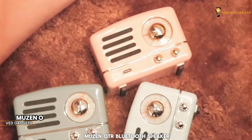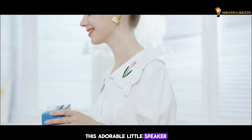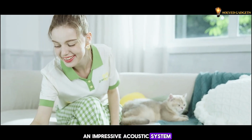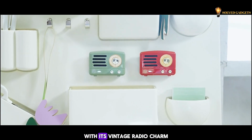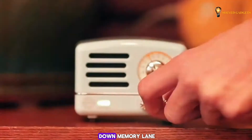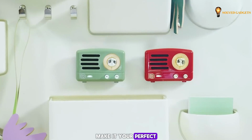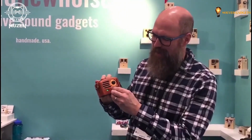Make way for the Muzen OTR Bluetooth speaker, leaving fridge magnets behind. This adorable little speaker clings to your fridge like a cherished friend, but don't let its size fool you. The Muzen OTR boasts an impressive acoustic system that delivers surprisingly rich sound. It's more than just a speaker, though. With its vintage radio charm, complete with Morse code beeps and a glowing dial, it's a delightful trip down memory lane. Plus, one-button operation and supreme portability make it your perfect companion for any adventure. Just pick your favorite case and grab the band that best suits you, and you're ready to take your music anywhere.